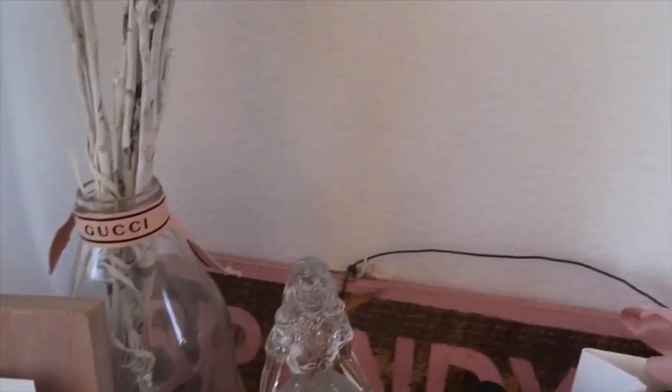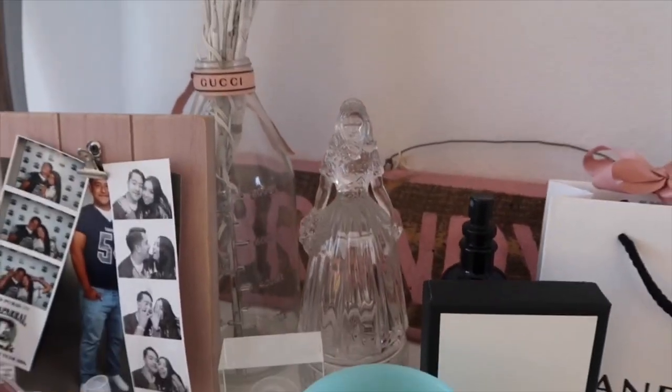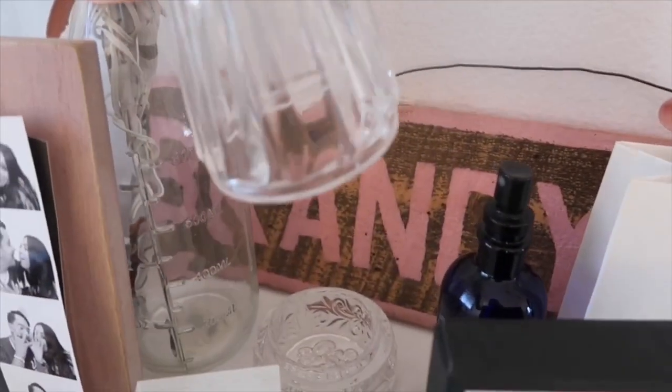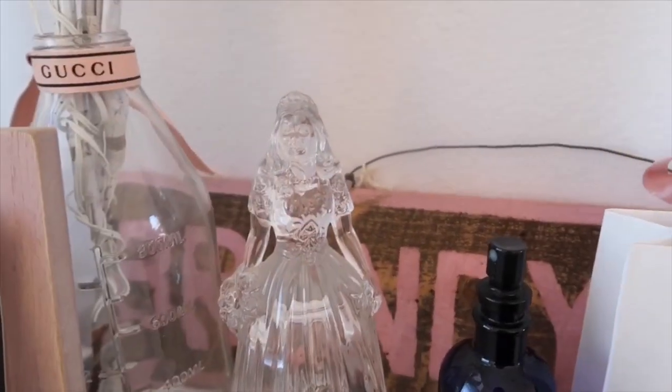And then I have a Brandy Melville sign back there. It says Brandy Girl, and I just kind of kept it there because that pink goes with my room. Right here I have this gorgeous jewelry holder from my quinceañera, actually. It is so beautiful. I love it so much.